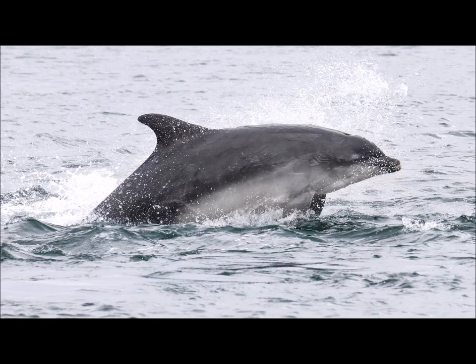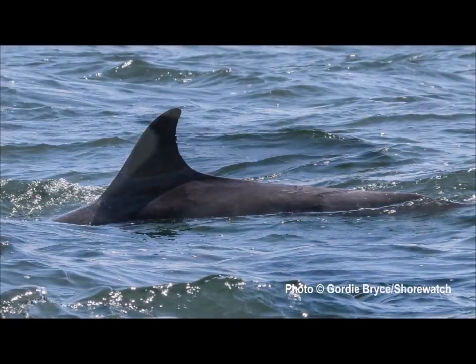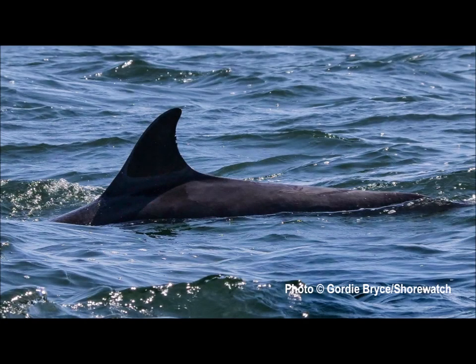He's been hanging out near the Moray Firth, and although I've been up there a few times, I've not been lucky. And the same goes for Indigo, who has picked up some new nip marks out of the back edge of his dorsal fin, obtained no doubt through some rough and tumble with some of his buddies. And I'm grateful to shore watcher Gordy Bryce for lending me one of his lovely pictures taken from the EcoVentures rib.